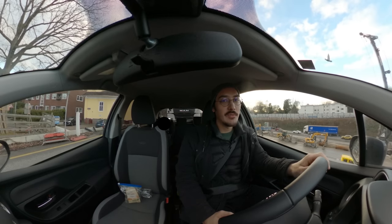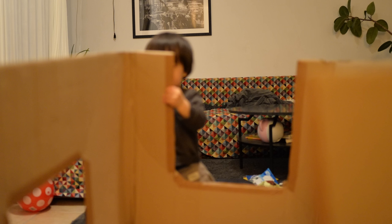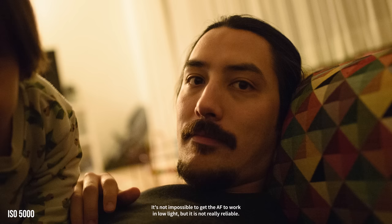But I tried a few autofocus lenses, my 28 1.4. I have a 60 macro as well. And it's not fun. The autofocus is very slow and the hit rate is not great, especially when it gets dark. Sometimes it wouldn't even focus, or it would take like 5 or 6 attempts.